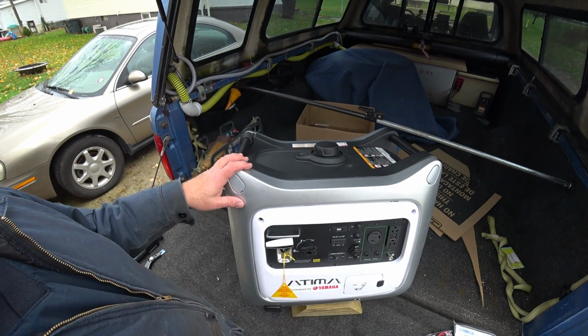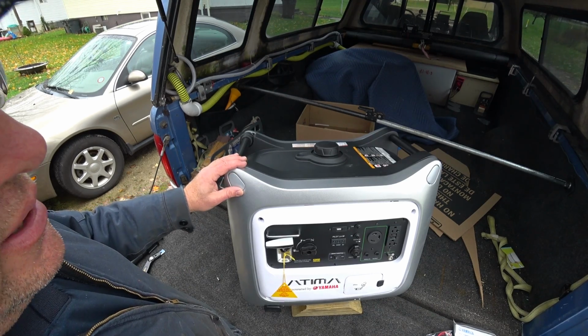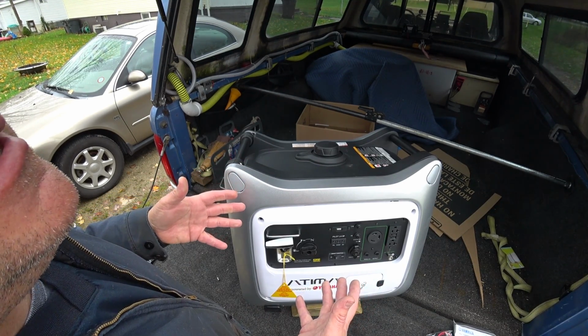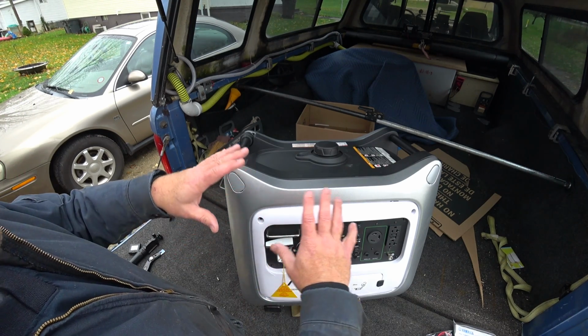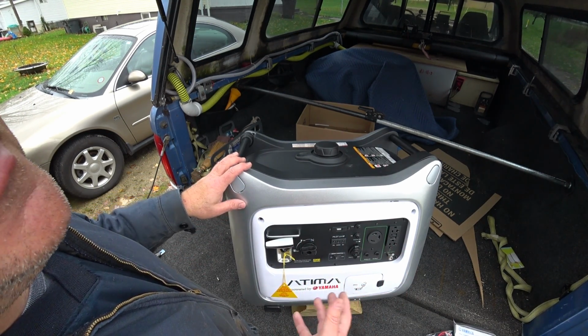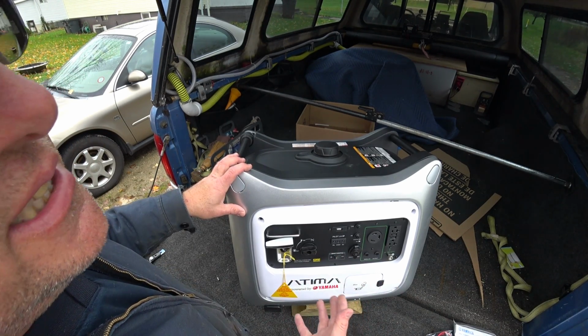Now, as far as running this in the rain, I get a lot of people that ask this about our generator, our Champion. None of these are made to be run. I'm trying to put it in a way that's nice. These are generating electricity. You don't want anything that generates electricity to be in the rain. I mean, it just doesn't make any sense.